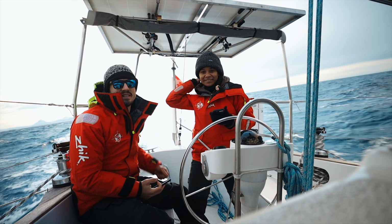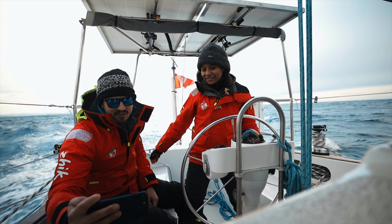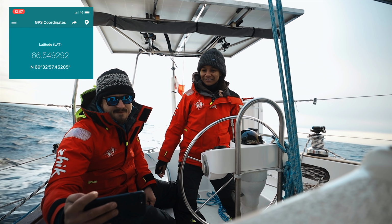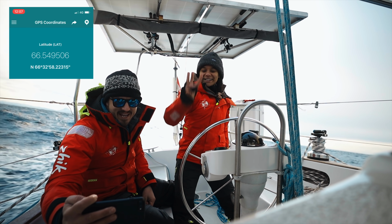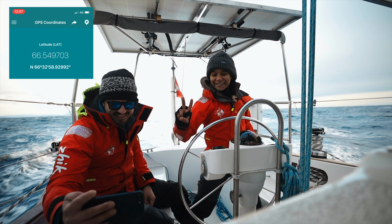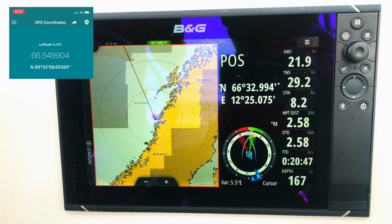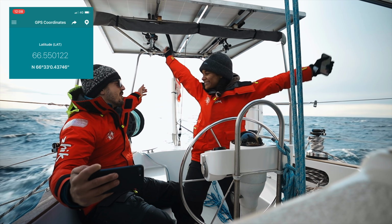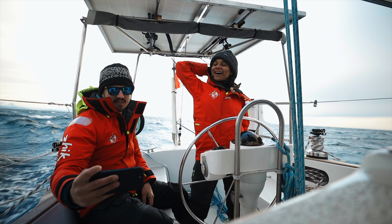The sun is very deceiving because it makes it look like it's warm, but it's not warm. It's going up in thousandths of a nautical mile, basically. 5, 4, 3, 2, 1. Hold your breath. Arctic Circle! You little Arctic girl. We officially made it across the Arctic Circle.